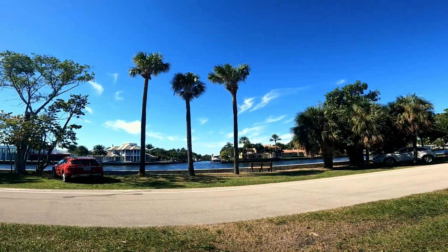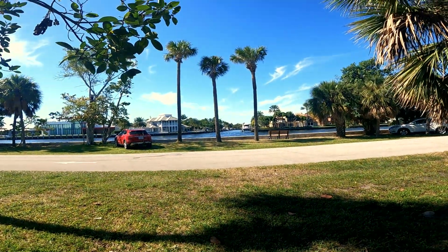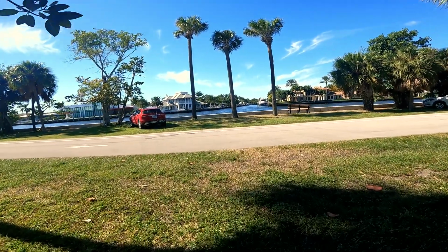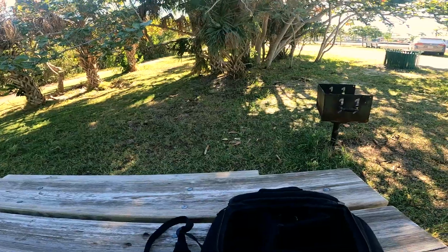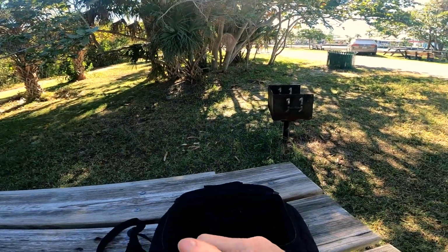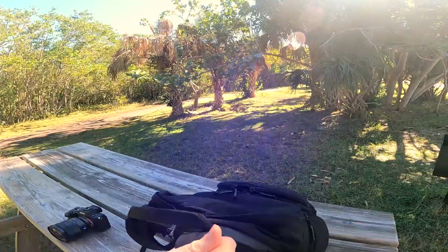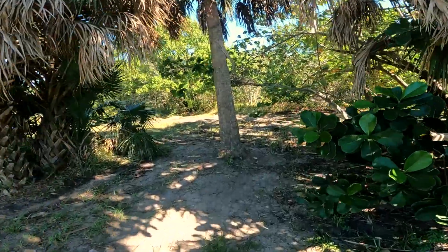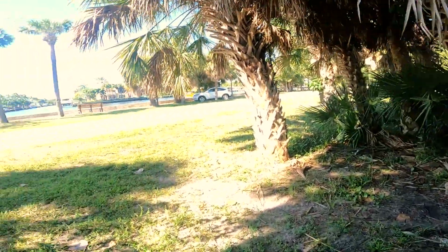This is intriguing to me. It's like we have this fella going by, but my lens is a bit too tight right now. It's time to make a change. Go from the 70 to 200 to the 16 to 35, all the way on the other end of the spectrum. Also, as always, I feel much less obtrusive in the environment with the smaller lens.